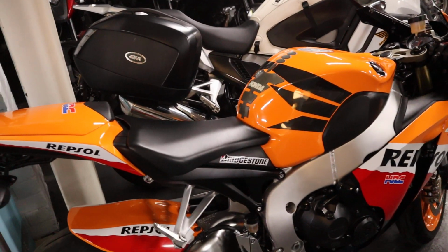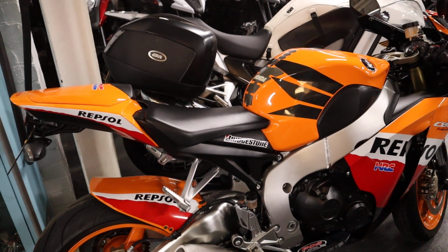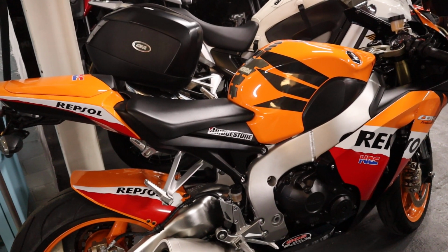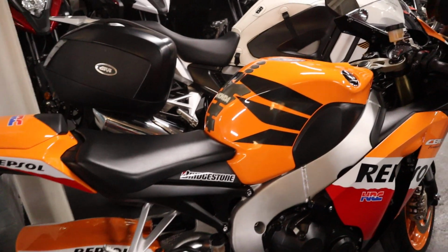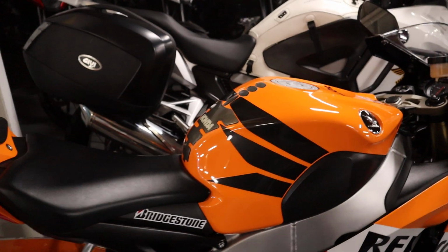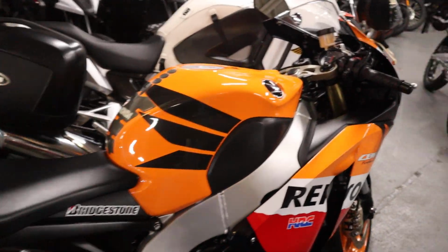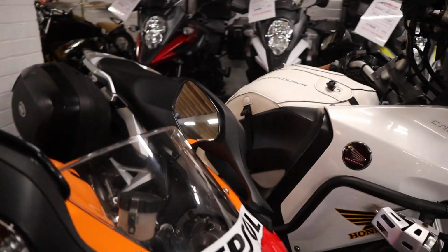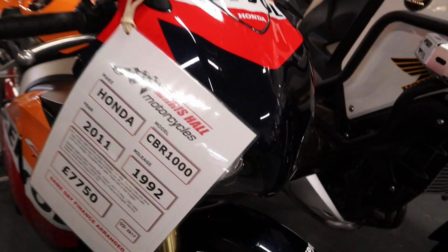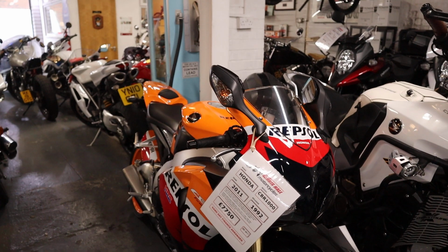But first of all, let's just take a moment to enjoy this. That is a 2011 CBR Fireblade in the Repsol spec, 1,900 miles from new. Unbelievable. I'm very tempted to have that myself and wrap that up for a few years. That is one that needs keeping. But anyway, that is a work of art. Absolutely beautiful. Love the colour scheme on the blade. But like I say, 1,900 miles from new. That is ridiculous. In 12 years.